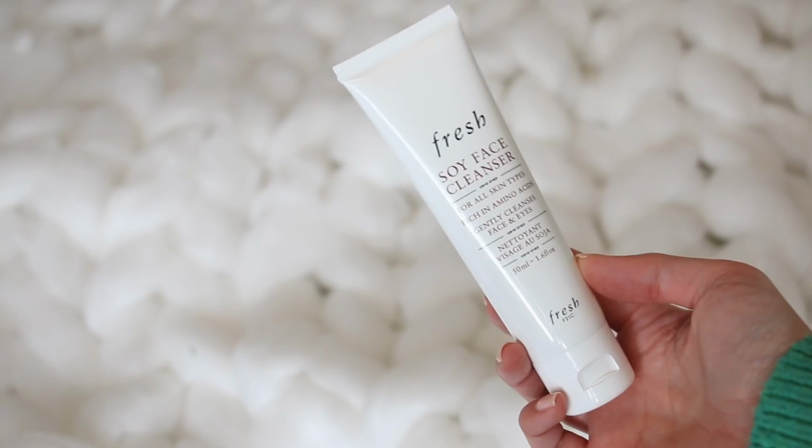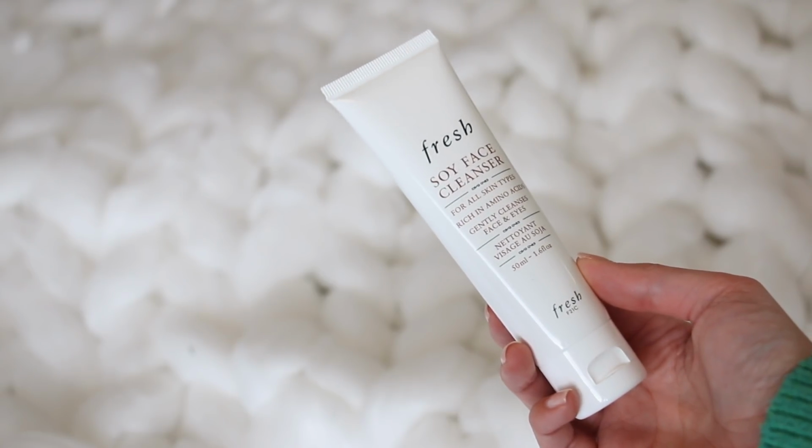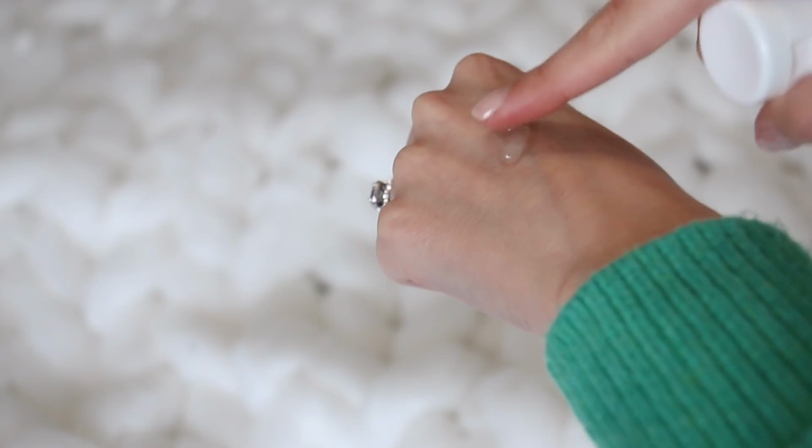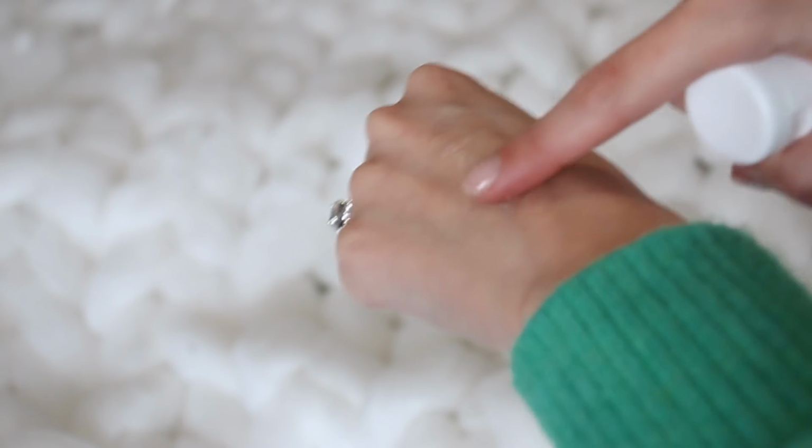I also picked up the Fresh Soy Face Cleanser. I have used quite a few of their products in the past, and they're all really nice and gentle for my super sensitive, irritated skin. It's for all skin types, rich in amino acids, gently cleanses face and eyes. She says it'll kind of work away all makeup from the day and pollutants and all that yucky stuff you want off your skin before you go to bed.